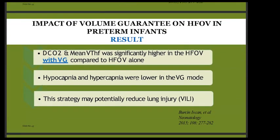So the result of this study is that PCO2 and mean tidal volume were significantly higher in the high frequency using volume, and hypocapnia and hypercapnia were lower if you use volume guarantee with high frequency, and it potentially may reduce lung injury.